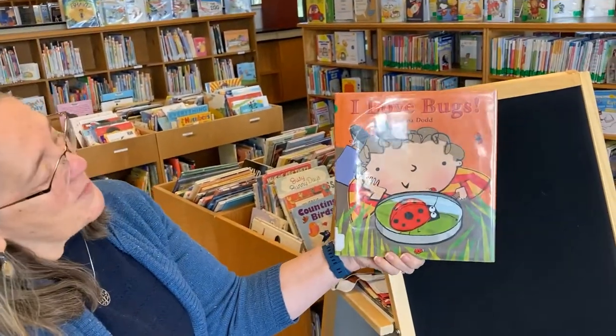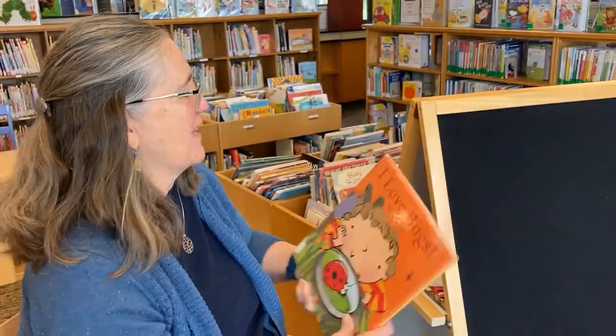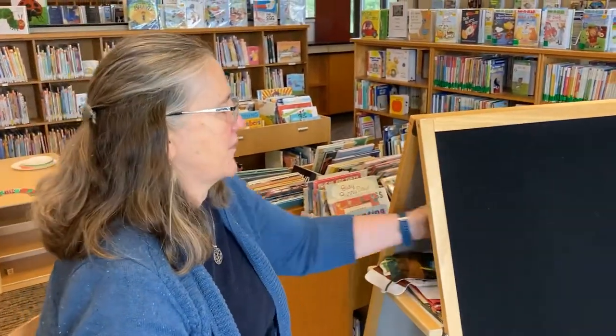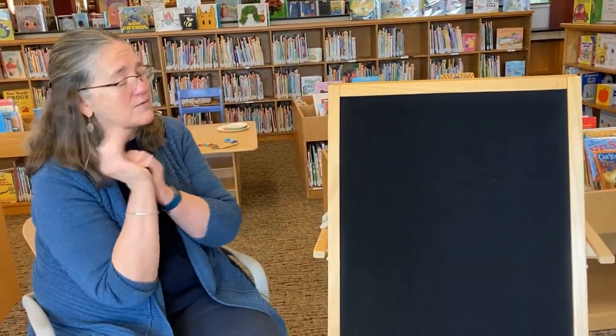I Love Bugs by Emma Dodds. That was a good one about bugs, wasn't it? Well, I have a flannelboard story about one of my favorite kinds of bugs, a caterpillar that turns into something beautiful.